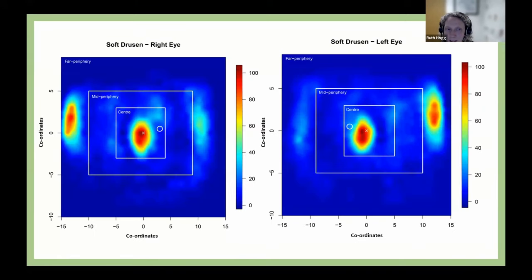So some of the fun things that we were then able to do with Nicola's data, because she had this, and yeah, the confusion between Nicola the PhD student and Nicola the study, there was quite a lot of confusion for a few years.